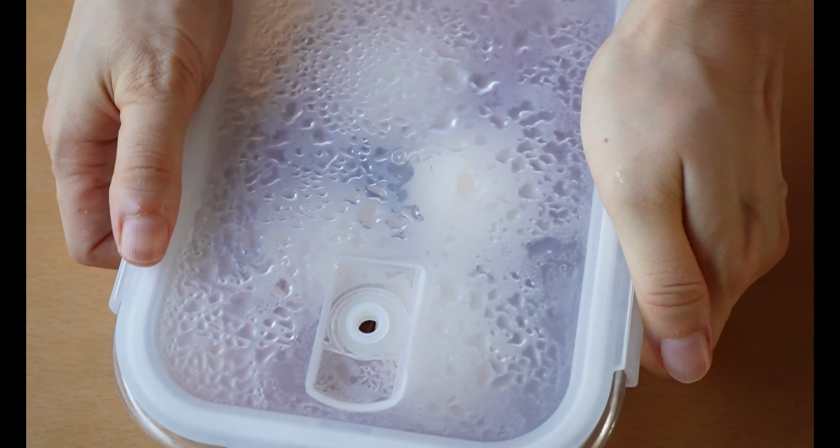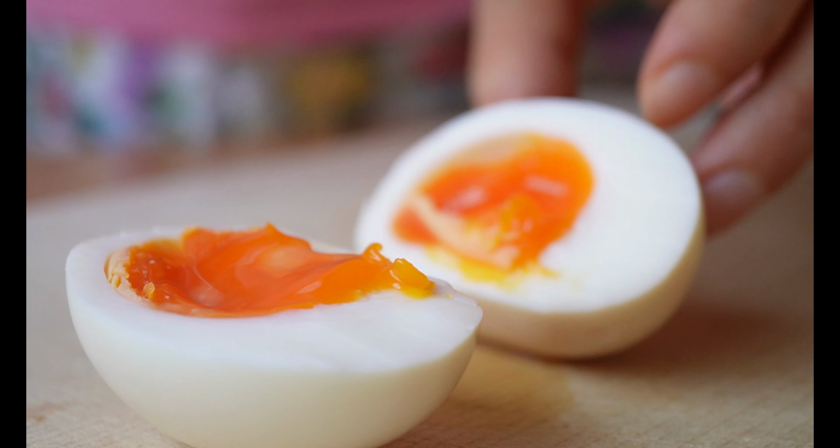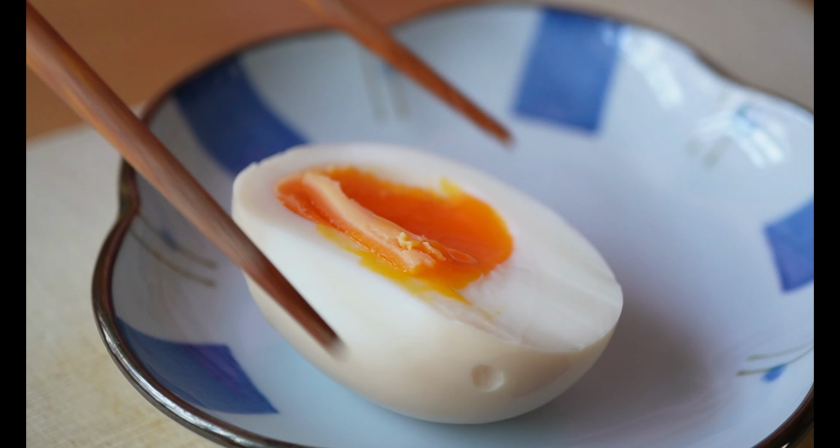Pickled ginger and ramen egg are what I already made as a meal prep. So just take it out from the container. These prepped meals are a lifesaver to me.